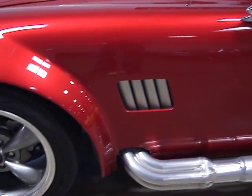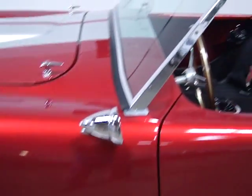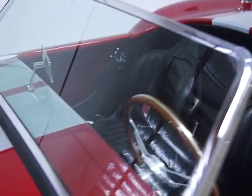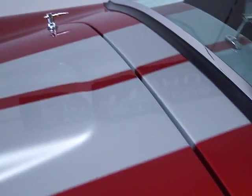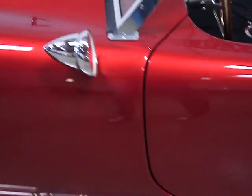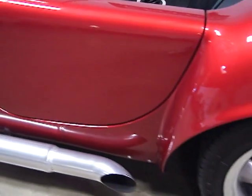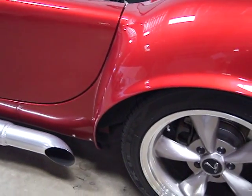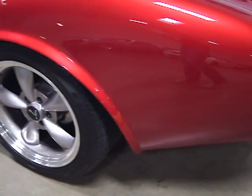As far as how it was built, I've got a list here I'll go over, but as you can see, it's very, very clean. The chrome, the trim, the paint, all immaculate. It's got a custom aluminum racing radiator. We've got coilover Pro Shocks front and rear. It's got the 5-speed transmission in it, the Tremec Racing 5-speed.